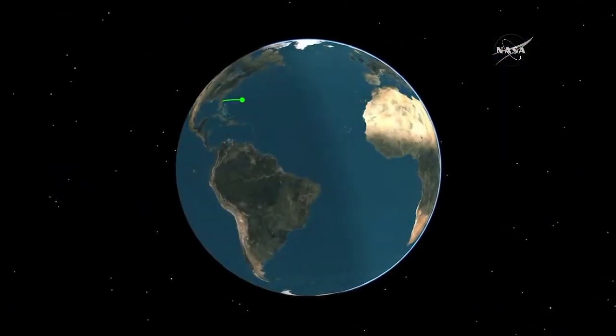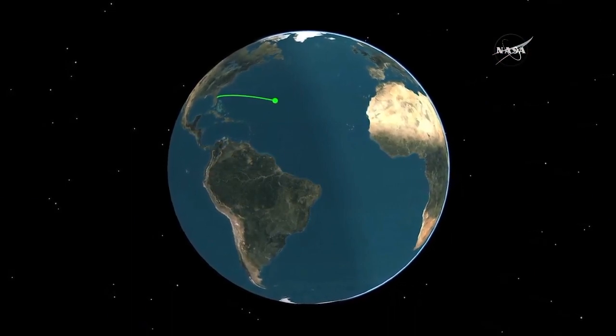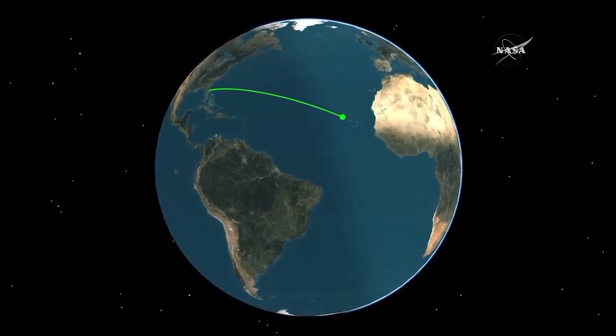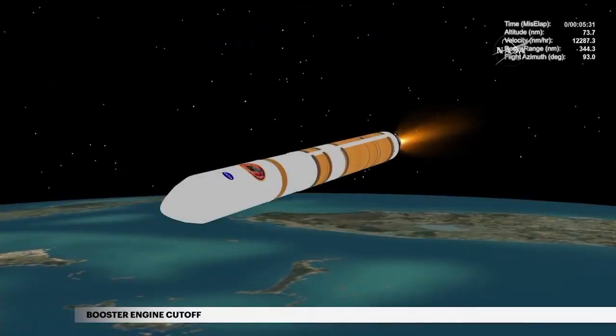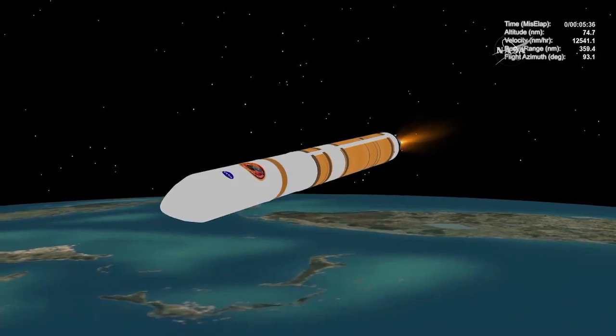Approaching main engine cutoff, Delta IV is burning propellant at a rate of 1,945 pounds per second, traveling at more than 15,381 miles per hour and located 86 miles in altitude and 415 miles downrange. At 5 minutes 36 seconds, propellant levels deplete and the main engine shuts down.